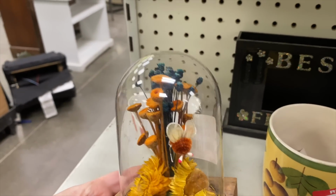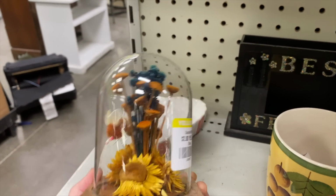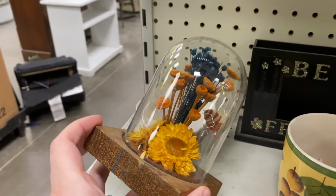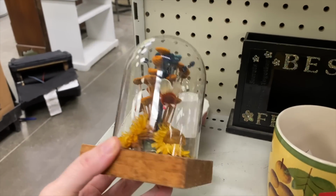Look at this amazing piece I found right off the bat. Very 1970s, like a little diorama. They're only asking $2. And oh, I so love this.